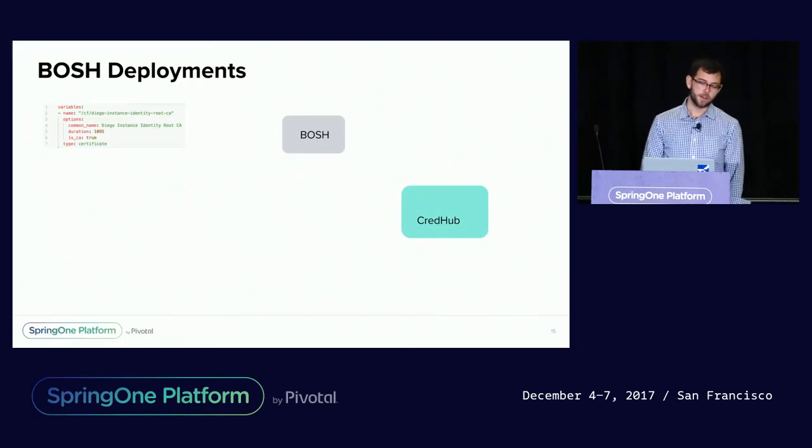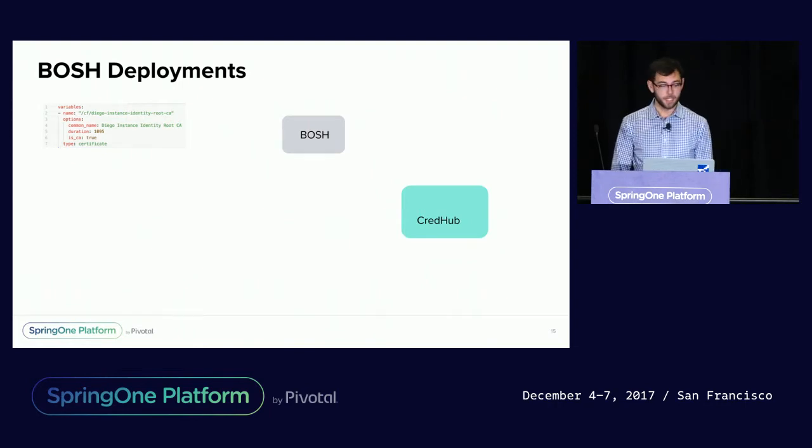So what you can see here is that now if you have a Bosch deployment manifest, you'll actually go ahead and add this new section called variables. And inside of that section, I don't know if it's big enough, but what you can see there is that we're generating a certificate, right? So there's no more using the OpenSSL CLI to create a certificate. You can actually specify common names that the certificate should be part of.